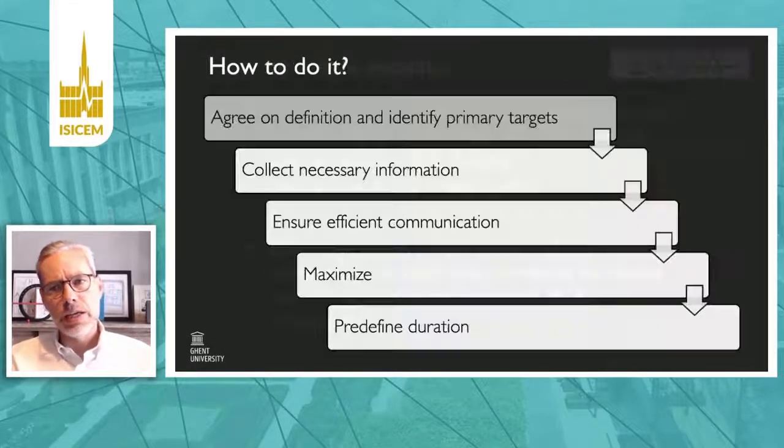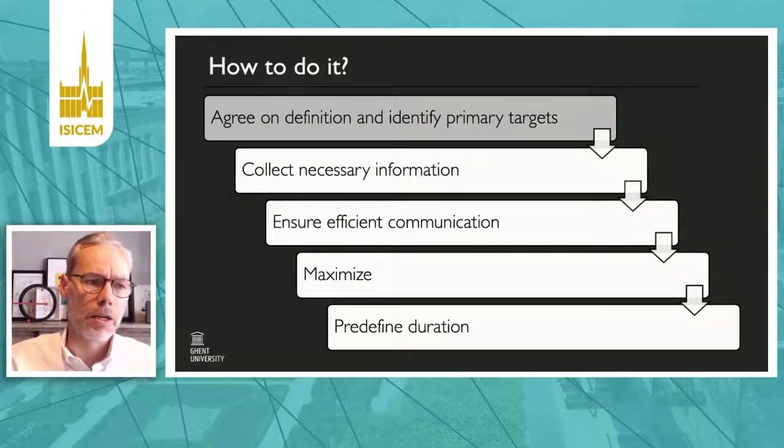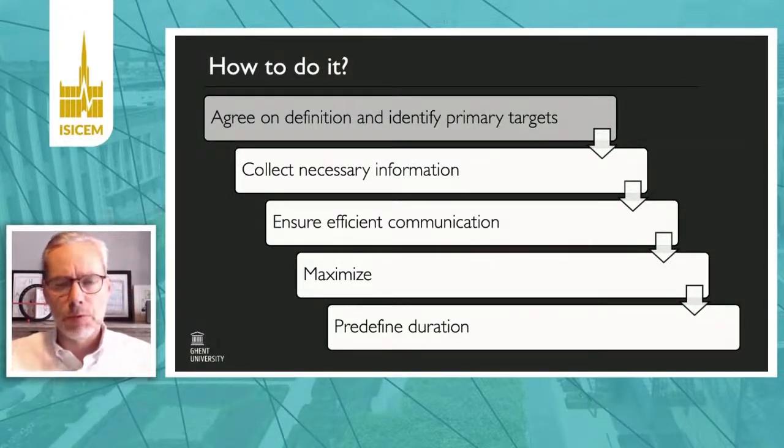So how can we implement de-escalation in our units? This is a 5-step approach I'd like to discuss with you.